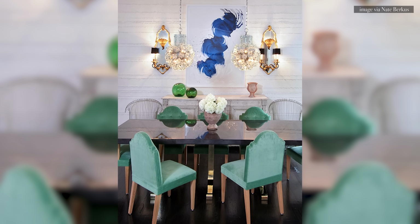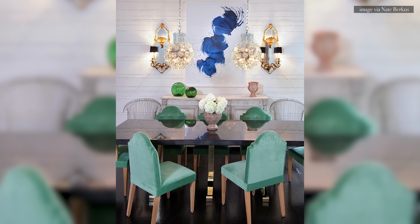My husband loves to cook up all of these culinary dishes. I love to host and entertain. So creating the perfect ambiance is really integral to my dining room design. Layers of soft, intimate light are perfect for those dinner parties.